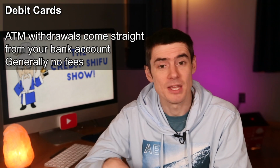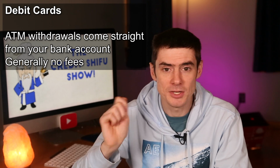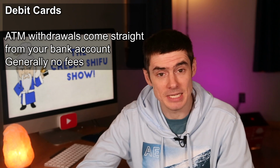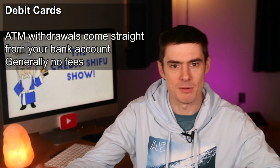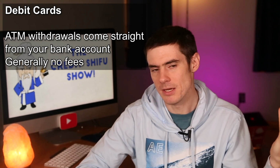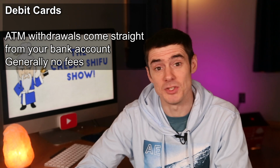Meanwhile, debit cards offer you, in most cases, instant access to your cash just through an ATM, typically with no fees as long as it's your own bank's ATM or an ATM that they partner with, and that money comes straight out of your account. So you don't have to borrow money from someone and then pay it back. It's coming straight from your account. So there's no interest, there's no fees. If you're gonna take money out of an ATM, really a debit card is the only way to go.